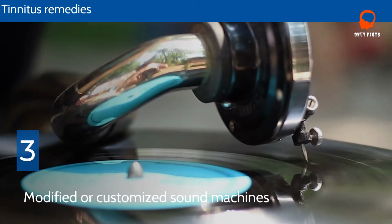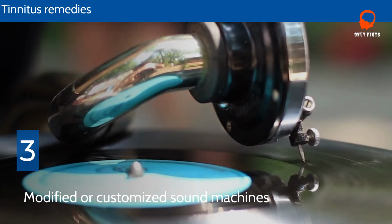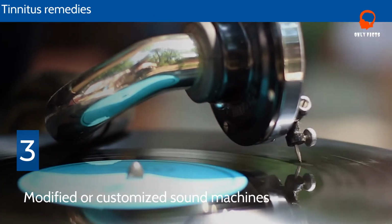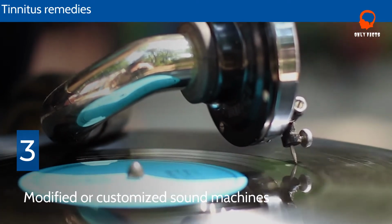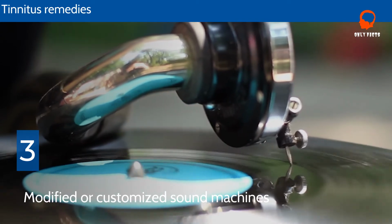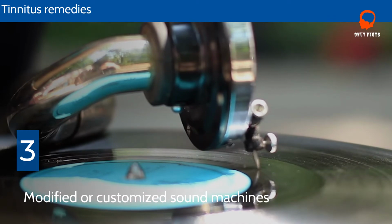Standard masking devices help to mask the sound of tinnitus while you are using them, but they have no long-lasting effects. Modern medical-grade devices use customized sounds tailored specifically to your tinnitus. Unlike regular sound machines, these devices are only worn intermittently. You may experience benefits long after the device is turned off, and over time, you may experience long-term improvement in the perceived loudness of your tinnitus.